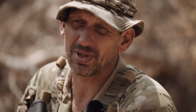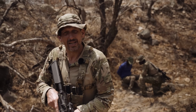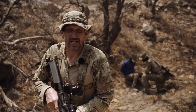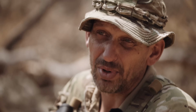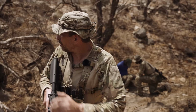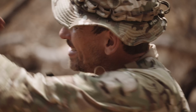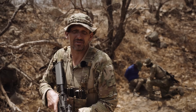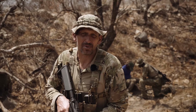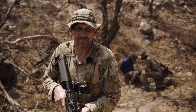We had a quick assessment of the situation and I decided to do a left flanking maneuver in order to get on top of this guy. So I took up a firing position. The guys maneuvered back, came around, managed to get really close because we are behind this embankment. And as they were coming across to effect the arrest and they had the guy under control, I moved up and provided additional cover. Successful operation, no injuries or deaths. So it's a good day for everyone.